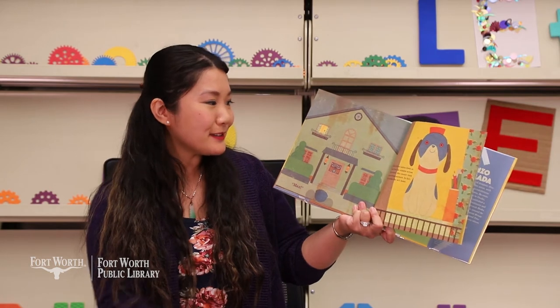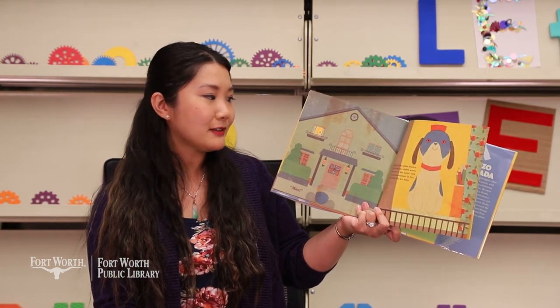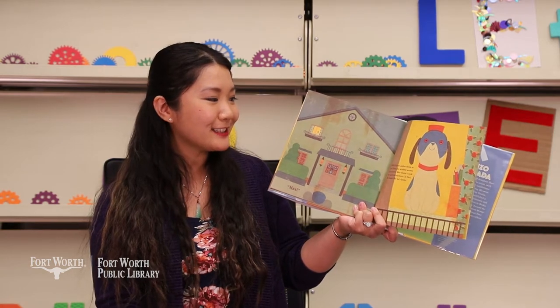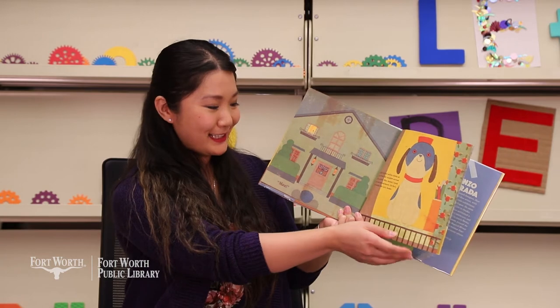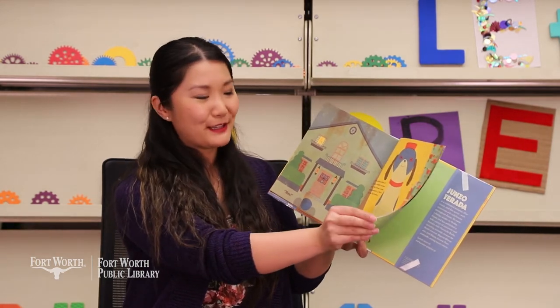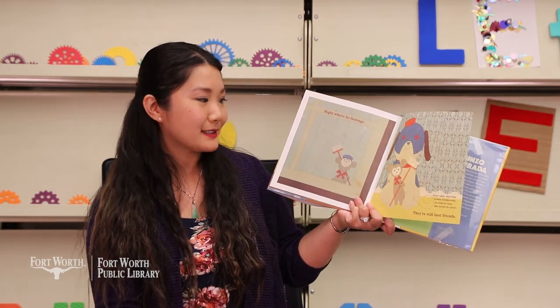Tabby's friend smiles down at him from the window across the street. Max doesn't look so serious anymore. In fact, he looks like he's home. You see him in his little red hat? He's smiling. Dogs love home. Max is right where he belongs.